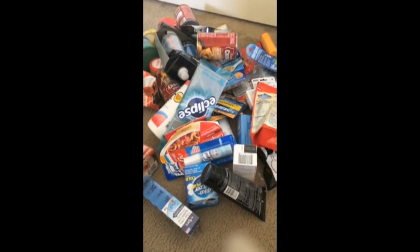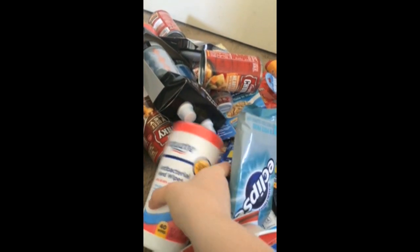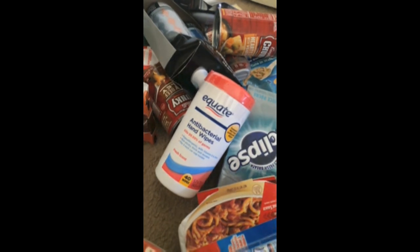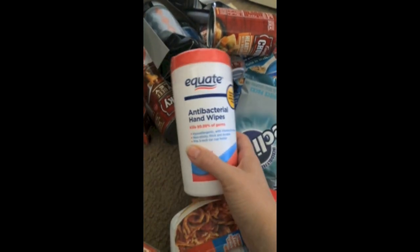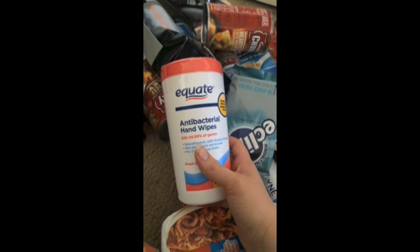And as for the contents, I've got a lot of stuff here, so I'm just going to sift through it. Not only are baby wipes a good idea, but the hand wipes are a great idea also, because sometimes they come right from the flight deck and they don't have time to wash their hands and all they're trying to do is eat.